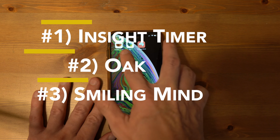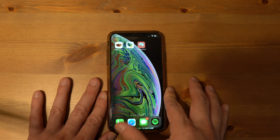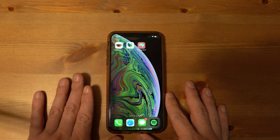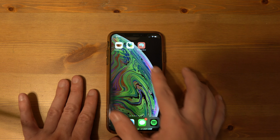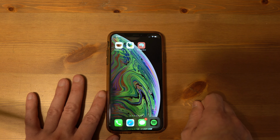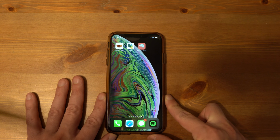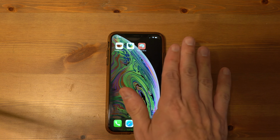I would say number 1 is Insight Timer, number 2 is Oak, and number 3 is Smiling Mind. If you want to support a nonprofit, I would say go for Smiling Mind. If you're interested in just some sleep, some help with sleep, some breathing work, and meditation, Oak, it's a safe bet. It's great. Insight Timer, you can play around with some more features, have some fun in that app, go to live events. I mean, it's a solid app, and you won't really notice that you're not a premium member. It won't really bug you too much. But these two, totally free.